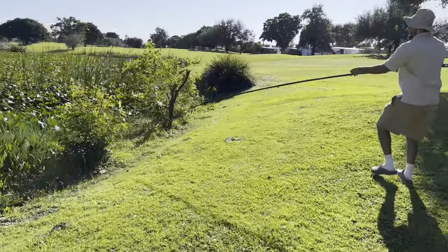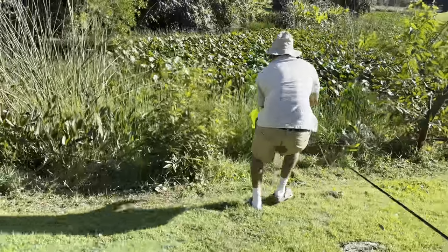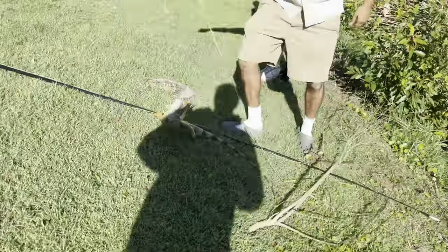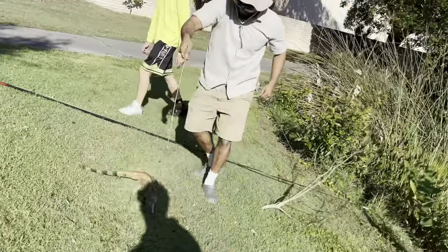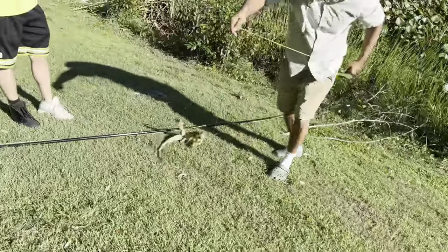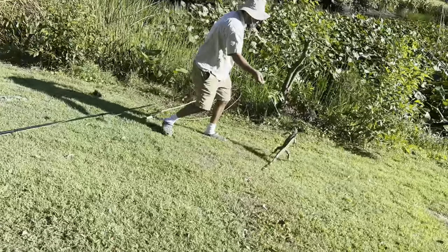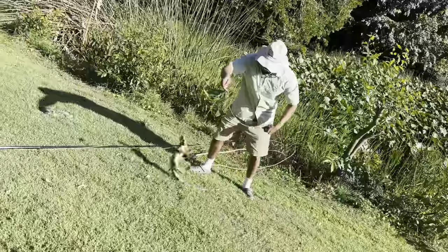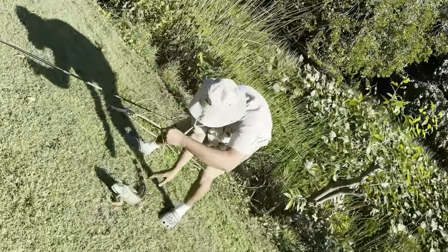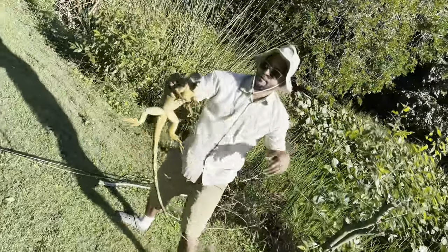Nice. Guys, this marshland is full of wildlife. Oh my goodness. All right, so it's very important to get him tired out. Get a grab right there because he's really feisty. So let him tire out. After he's tired out, boom, you just go for a nice grab right behind the shoulders right there.